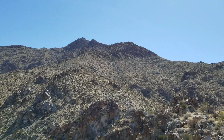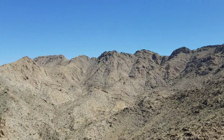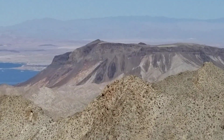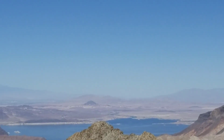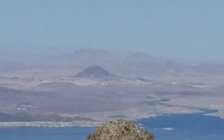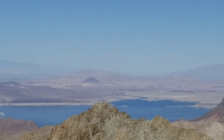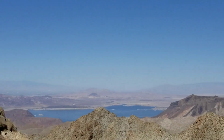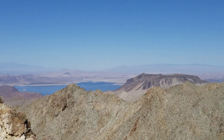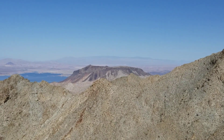Things will look familiar. So you can see the ridge that we still need to ascend, and as we ascend, you know, look back, and the view is opening up even more. There's Fortification Hill. And then you can see Lake Mead. And straight behind it, that dark cone is Lava Butte. And behind Lava Butte, the camel-humped mountain is Frenchman Mountain. And then to the right of Frenchman Mountain is Gas Peak, but it gets very, very hazy. Gas Peak and the Sheep Range further right, right about in the center, above Frenchman, above Fortification Hill.